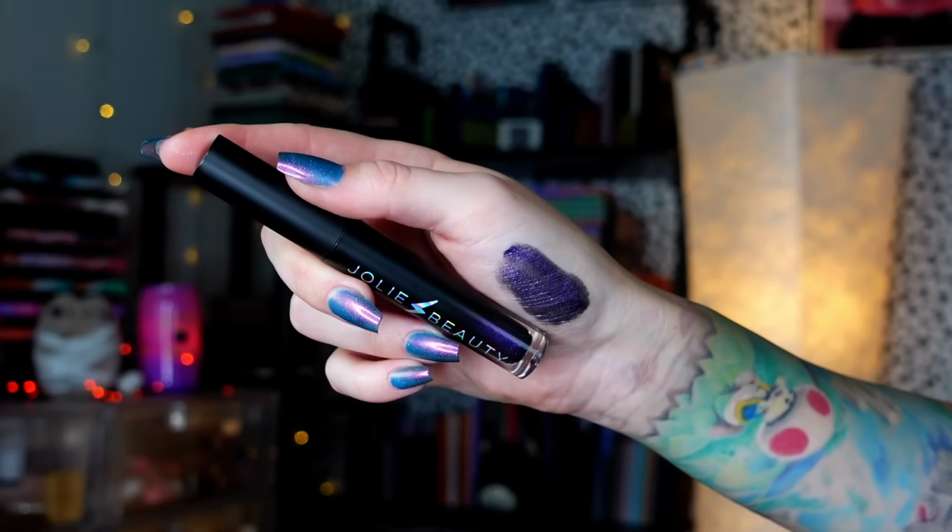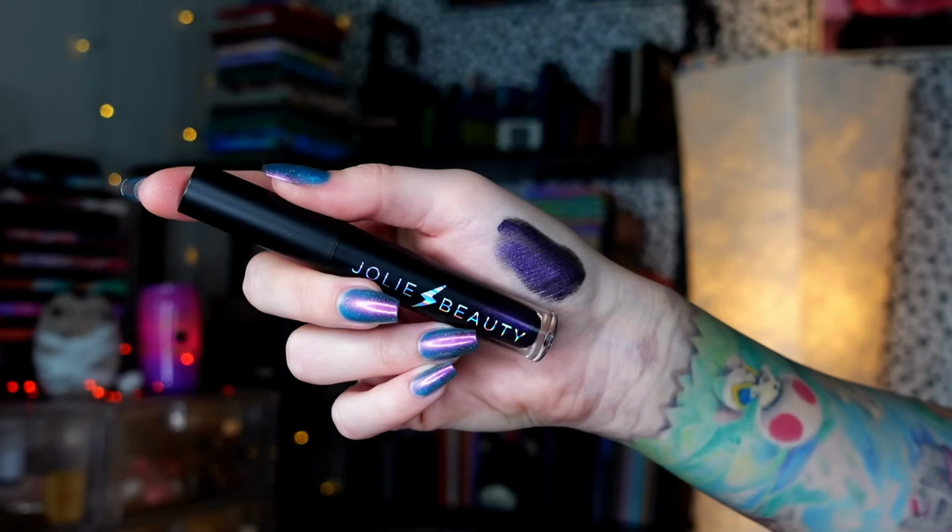There were also some lip products in this collection. First being the liquid lipstick in the shade Spellbound. I don't like this.